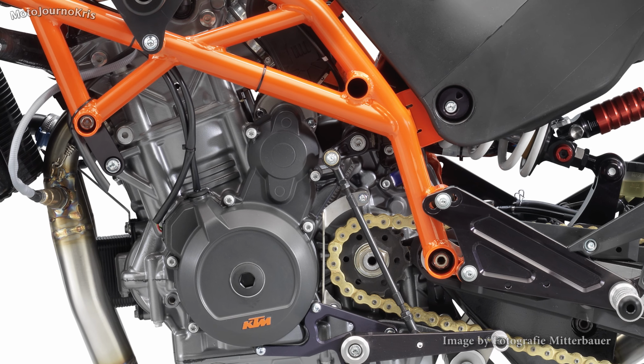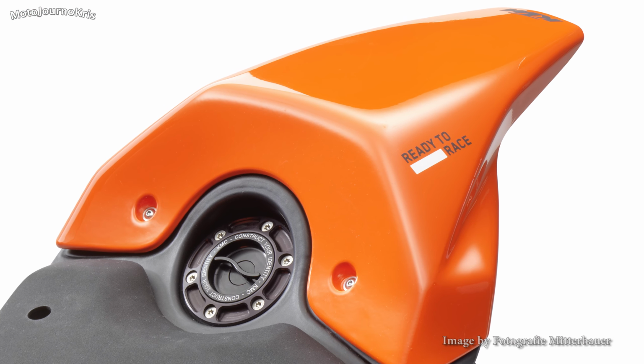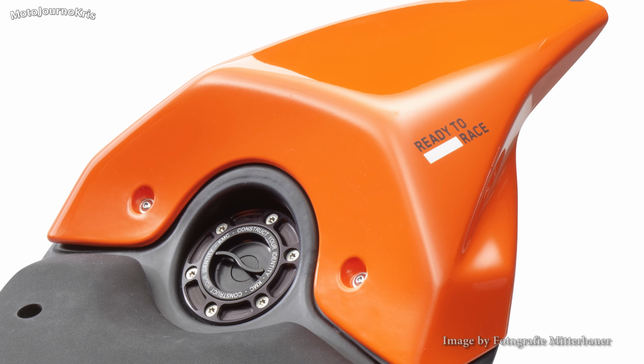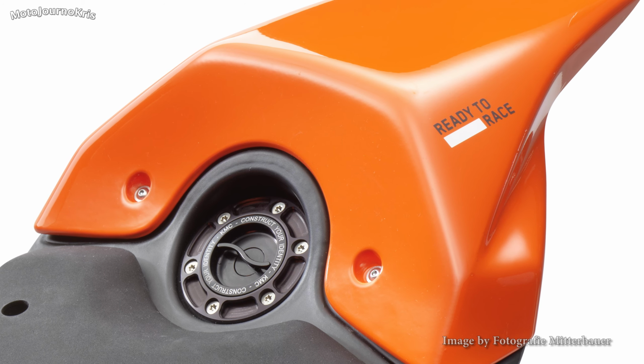Instead, the tank has been moved and integrated into the subframe, which is all one unit with a tail mounted fuel cap instead. The benefit, according to KTM, is centralizing and lowering the weight of the bike, while a click-on fuel connector allows easy draining of the tank. Fuel capacity of that tank is 16 litres.